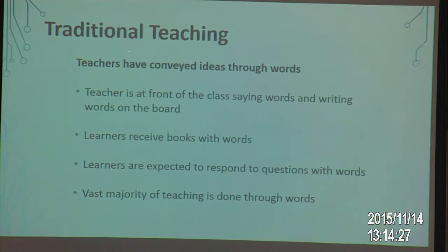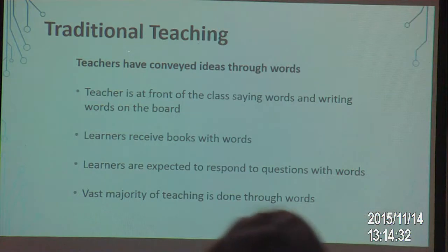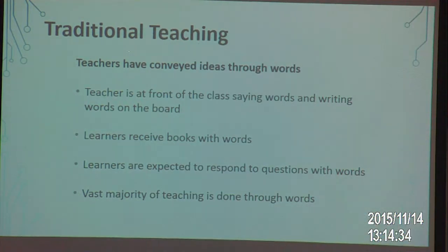So, when you think about teaching children, there's always a traditional way of teaching, right? That maybe you and I both grew up in, which was basically the teacher is at the front of the class, saying words, writing words on the board. You're reading words out of a book. So this is what you do. This is how you learn, right? This is how you're supposed to learn. Answer questions. Everybody is just very stale and not active. So this is what traditional teaching has been.